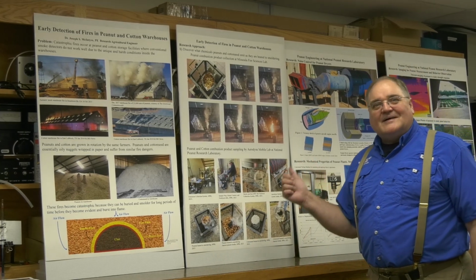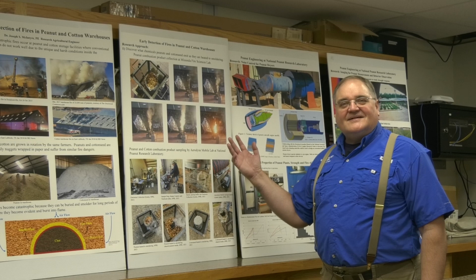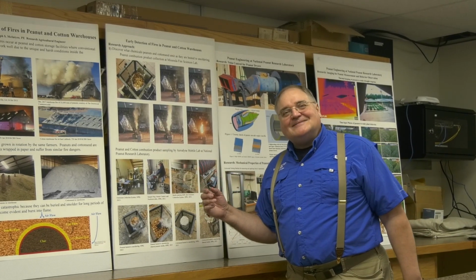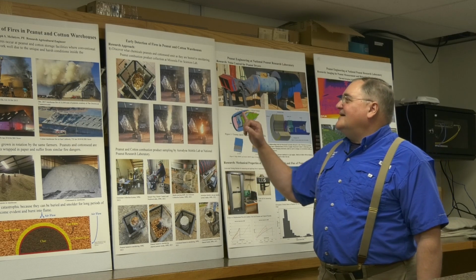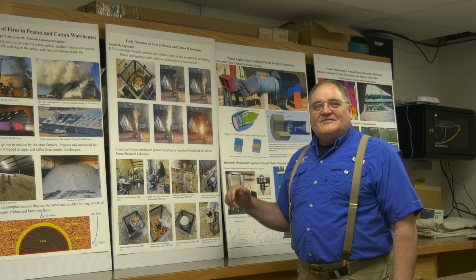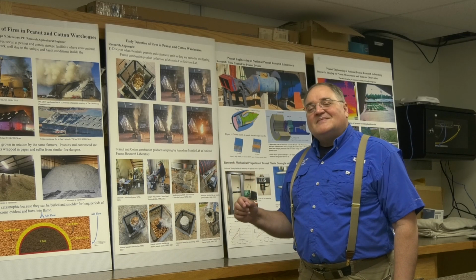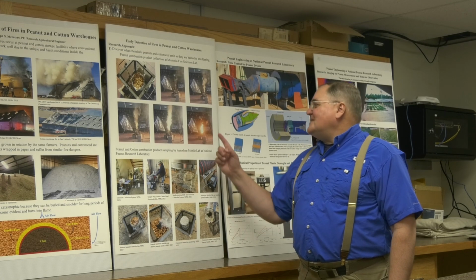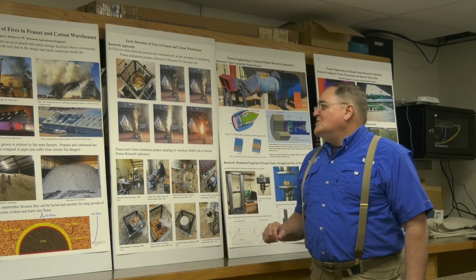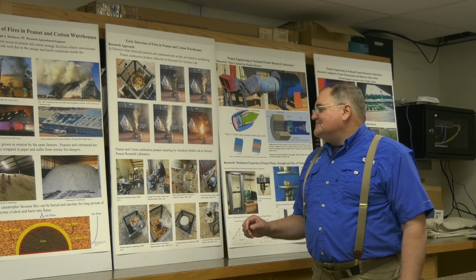The way we're approaching the problem is investigating what emissions peanuts and cottonseed produce when they get hot. We've gone to the Missoula Fire Research Laboratory to have them collect the smoke from heated peanuts. And as you can see, it gets rather spectacular at the end. We go from little wisps of smoke to a bonfire in about 20 minutes.